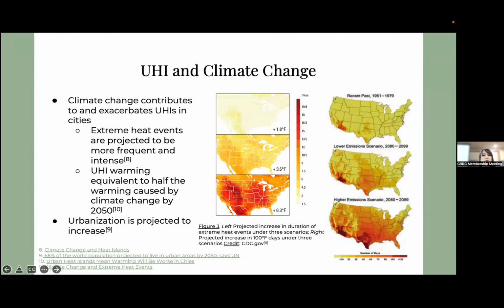As climate change worsens, it contributes to and exacerbates urban heat islands in cities by raising overall temperatures, as well as increasing the frequency and intensity of extreme heat events, as shown in figure 3 on this slide. UHI warming will be equivalent to half the warming caused by climate change by 2050. And this in turn will increase heat islands and their impact on humans and the environment.